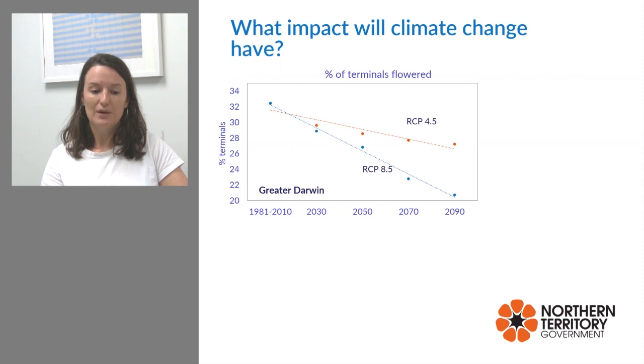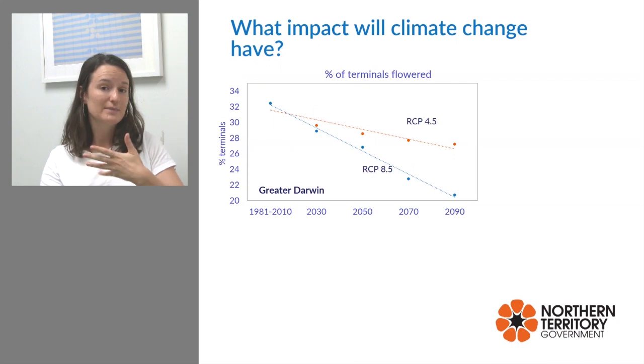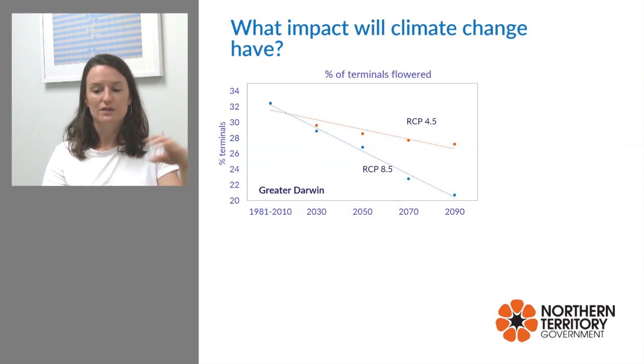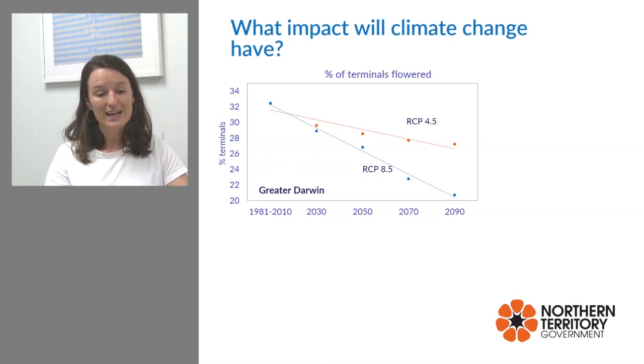So this is the percentage of terminals, so percentage of stems that have turned into flowers instead of leaves, across the same time series. I've just translated the data. We've got very similar trends here, but now we can see that we're starting at about 32% potential flowering in the Greater Darwin region, which is already quite low, and then moving by the end of the century down to somewhere between 28 and 20.